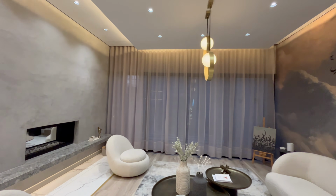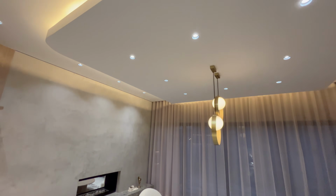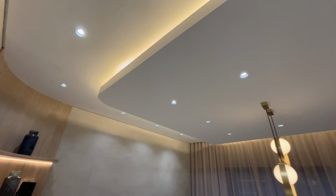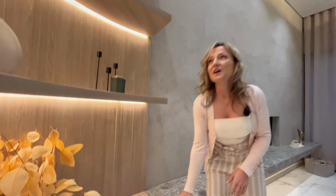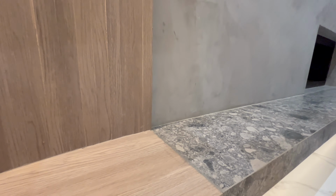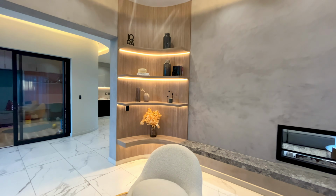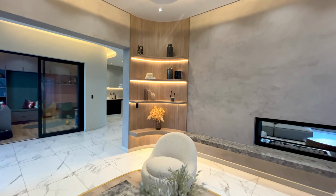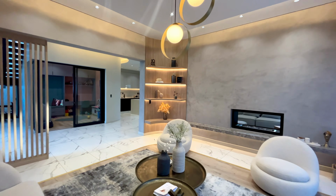I mean, look at that bulkhead. Look at that wall. Look at the stone shelving. I love how this stone shelving runs here into a wooden shelf. I mean, this is all curved. It is spectacular. They have done the tile and then vinyls to make a smooth contrast here. They put the gold strip. It just brings warmth into the room.